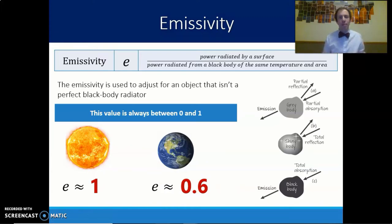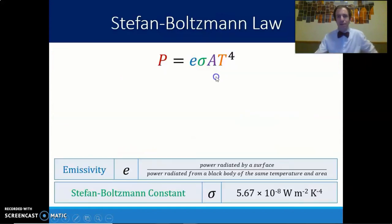It will be given to you in a problem if you ever need it. Now, where this is an important property for us is it's a big factor in our first main equation for today. And that equation is known as Stefan-Boltzmann's law. And this is what the equation is. It's P is equal to E sigma A T to the fourth. And we're going to talk about that.